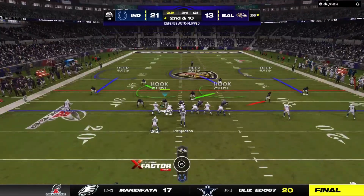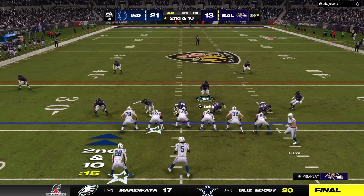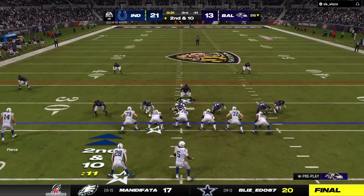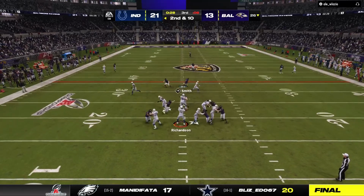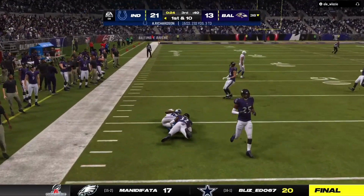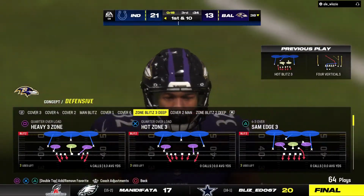We're in Baltimore, third quarter action, 2nd and 10. Now it's Richardson. A short throw pulled in by Woods. And they're able to get this one across the 35. Indianapolis moving the chains there on a gain of 12.